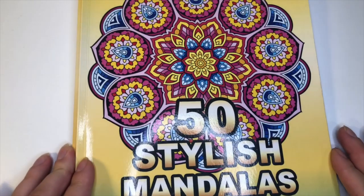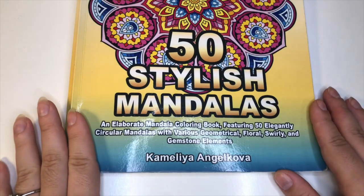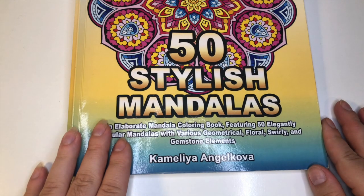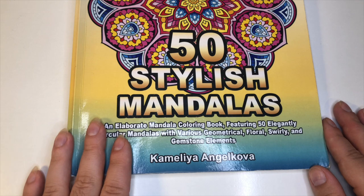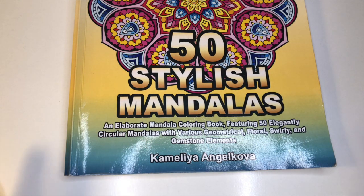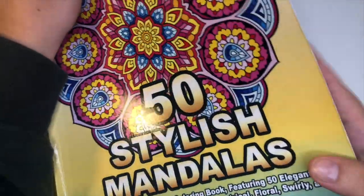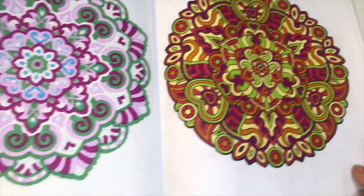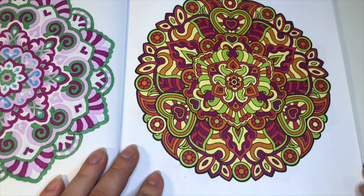Then I did a handful in my 50 Stylish Mandalas by Camellia Angelkova, and actually I completed this book, which is so exciting. I did more pages in this book this month than I was expecting to, but that's because I was so close to being done with this book that I was like, you know what, I'm just gonna finish the book. So I think I did like 7 pages in here, maybe 8, cannot recall, and I just go in order in this book. I will also be uploading a full flip of the completed book.